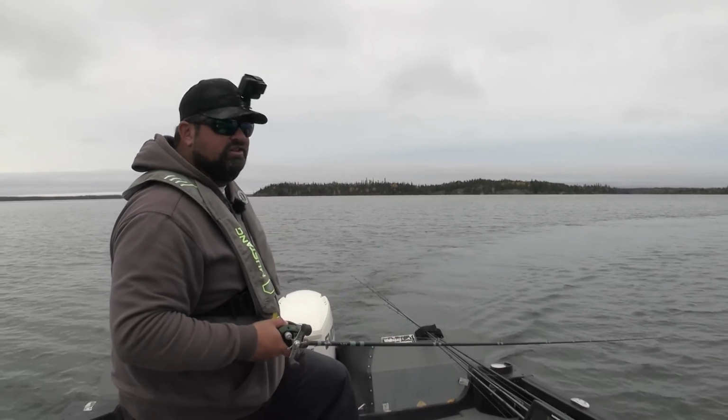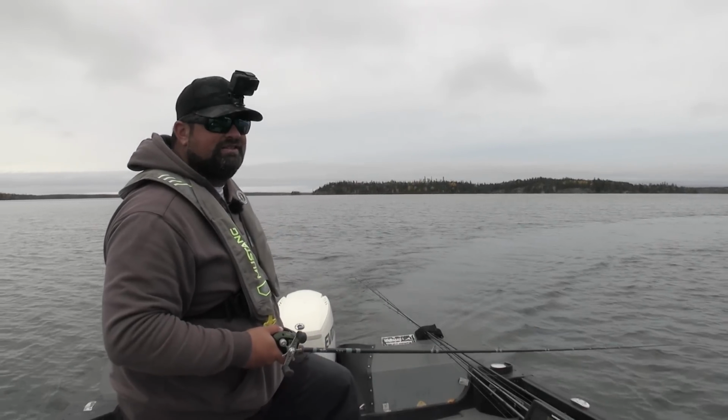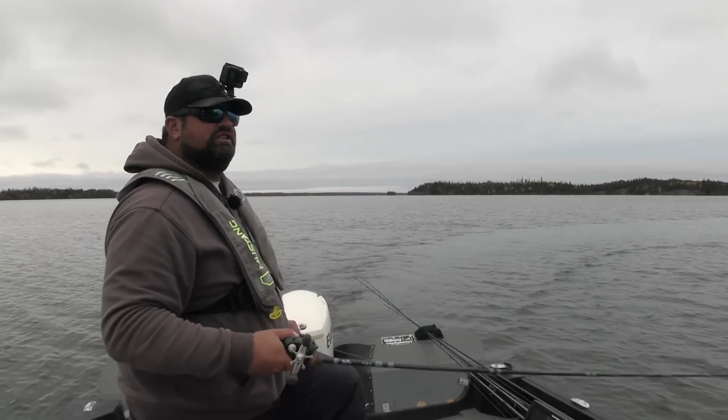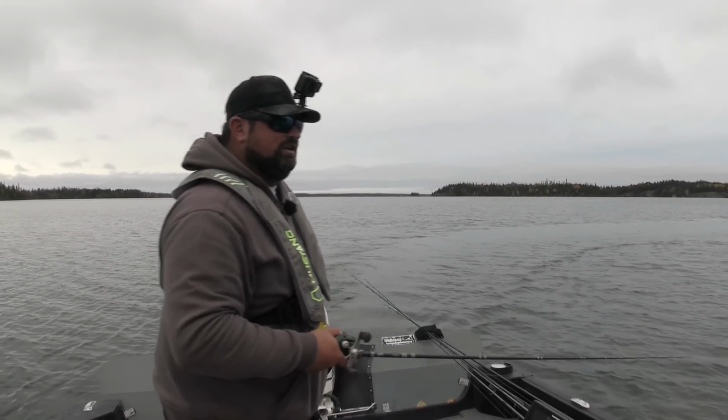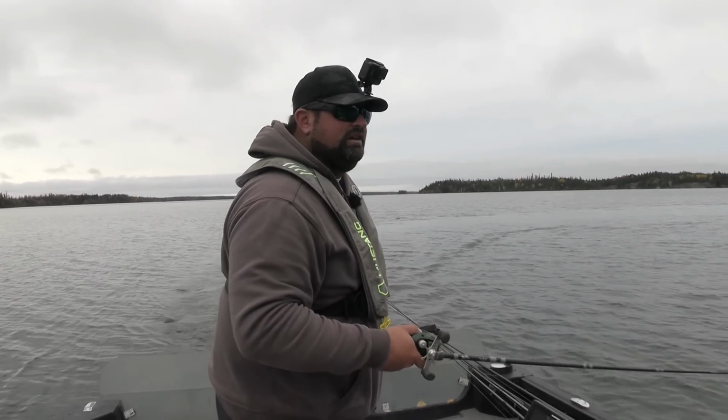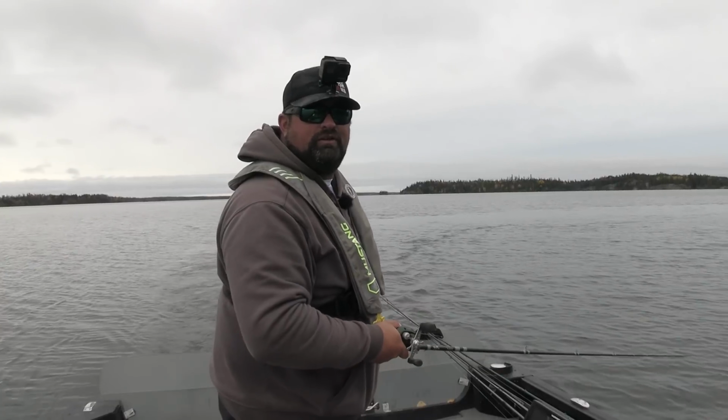Sometimes you can get lucky and you just stumble right into them and they start biting instantly and it's easy. And you think, geez, I'm really good at fishing. And then the next time you come out, you can be on the struggle bus. But those days are quite rewarding because when you do finally figure it out, it feels like you've accomplished something pretty major that day.